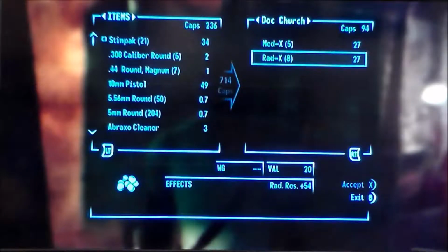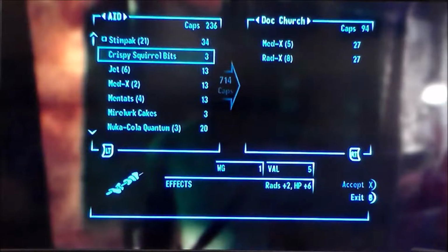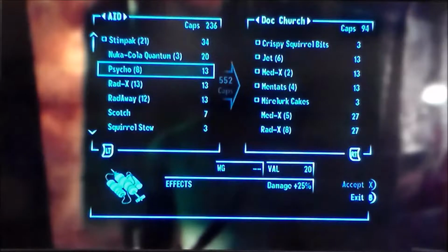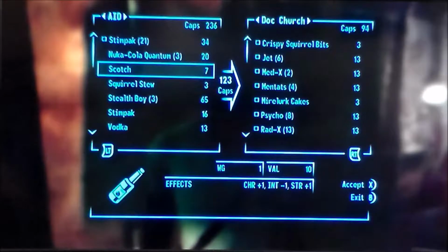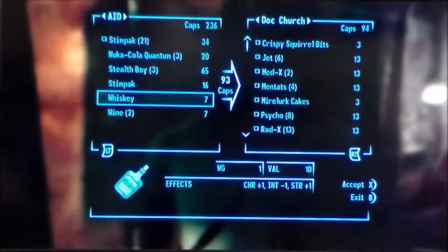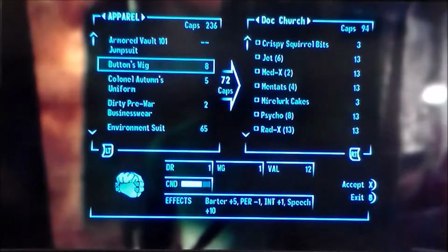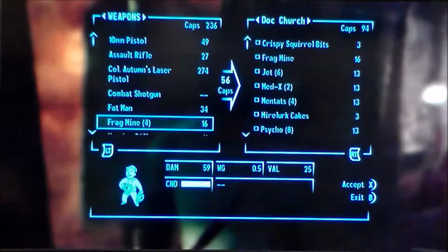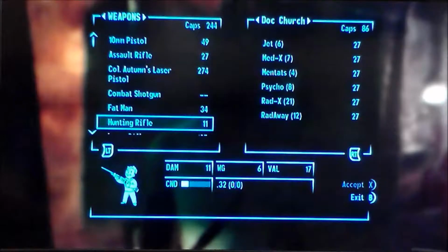Yay, 21 stim packs. Buy them all. Can't afford them all. Dang. Let's see, what can we sell? Yay, I can afford it now. Plus, I get some. Okay, I can afford it now. Good. Make it so I don't have to pay him anything. There we go. Yeah, he owes me 8 caps now. And accept. Cool. You done?